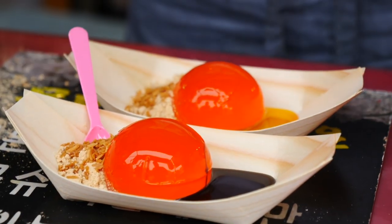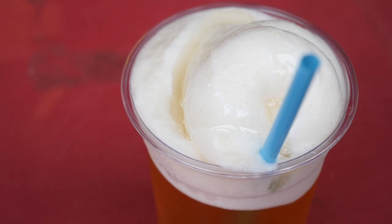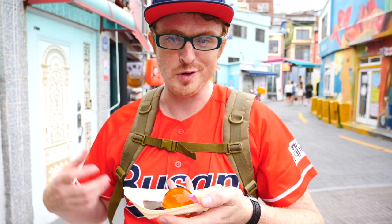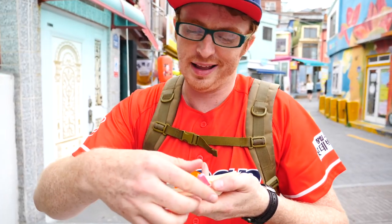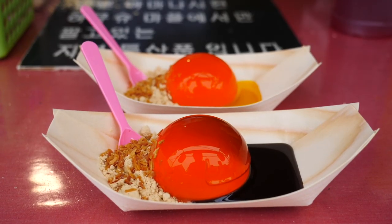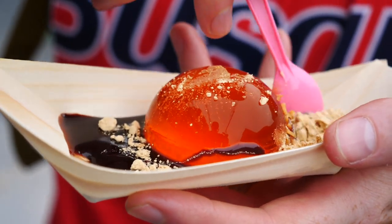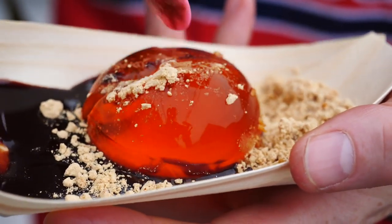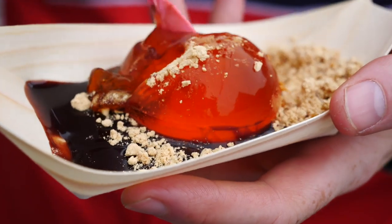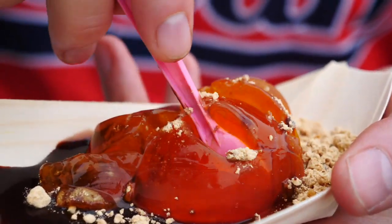All right, guys, this has become a really unique Korean street food tour. We're literally trying stuff we've never had before. I have no idea what this is. It feels like jello. Look at that, it jiggles. It's got some chocolate sauce, and something that appears to be maybe some peanut powder. So I'm just going to hack and try eating it. Just creating slices here. No idea how to eat this. I don't even know what it's called, to be honest. The store didn't have a sign for it.